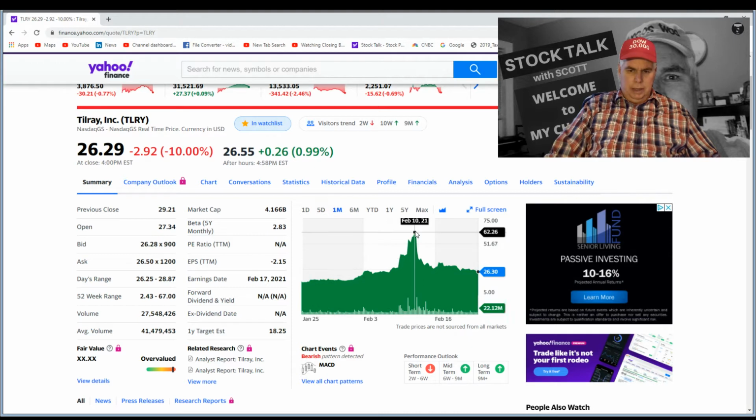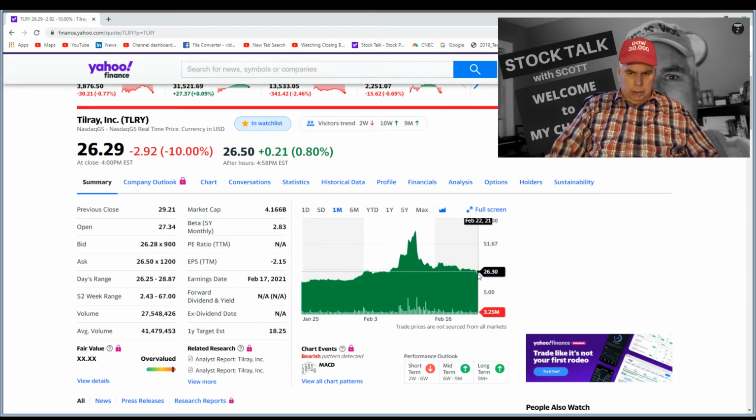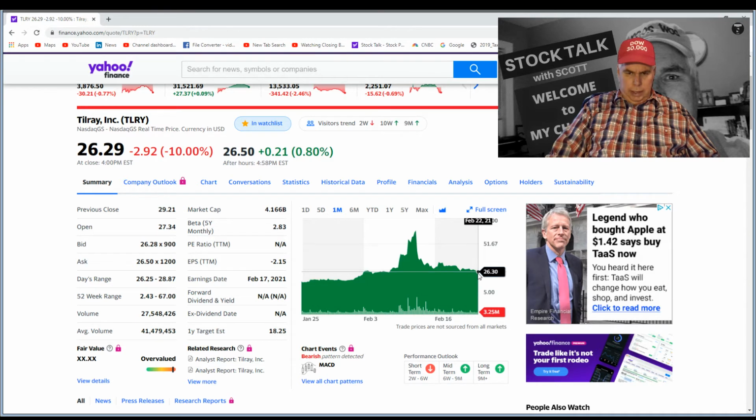So luckily we only have it in one account, but we'll hold it as long as we need to. We've done this before and had to hold it 2 years, so we may have to do that again. But we're just thinking it's going to find a bottom here pretty soon. It looks like it's trying to, and it's at a level now. I don't know that it's going to go any much lower than that. It was trading at 18.27, but this looks like a pretty good level, so it might hold up right here.